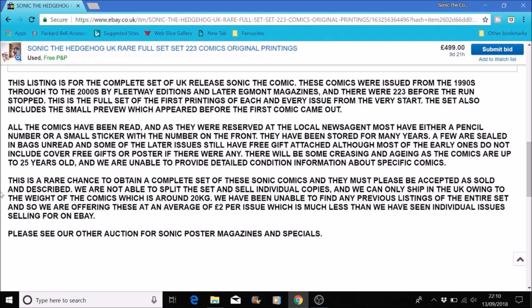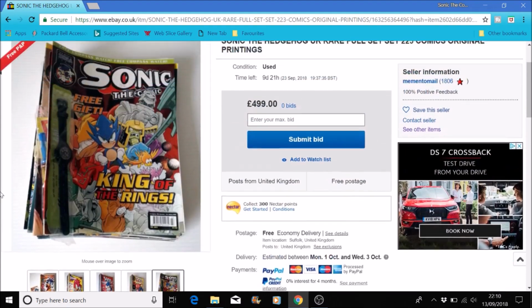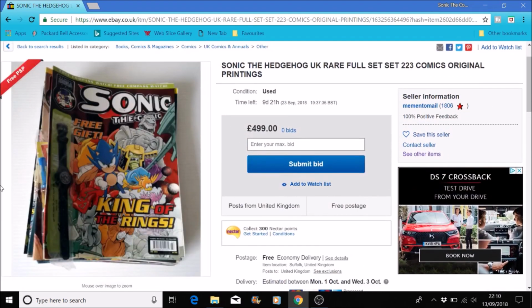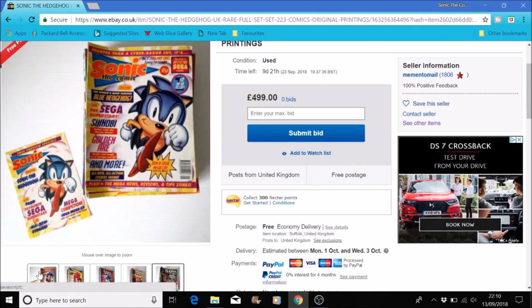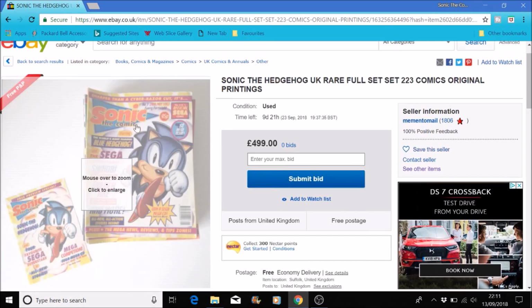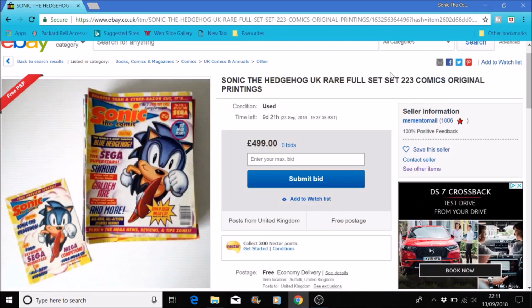So there you go, guys. If anyone's interested in this set, I just want to shout this out there because it is an awesome set. If you were to ask me honestly, I don't think it's going to sell at that. I have a funny feeling that it's going to run its auction course and the seller's probably going to have to relist it. But there could be a collector out there that wants an entire collection. There are some Sonic fans out there with that type of income to spend at once.